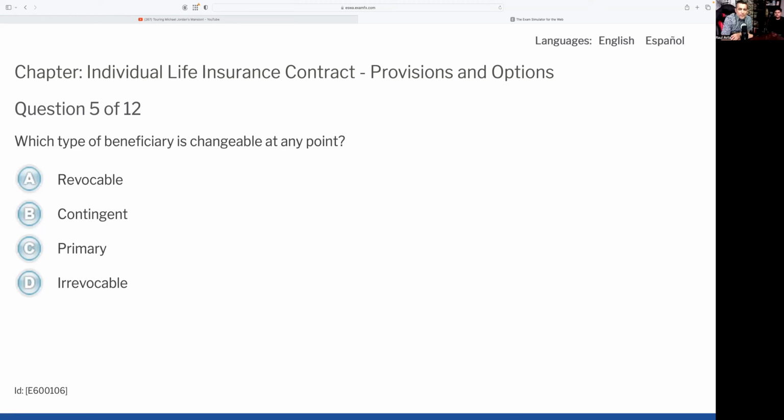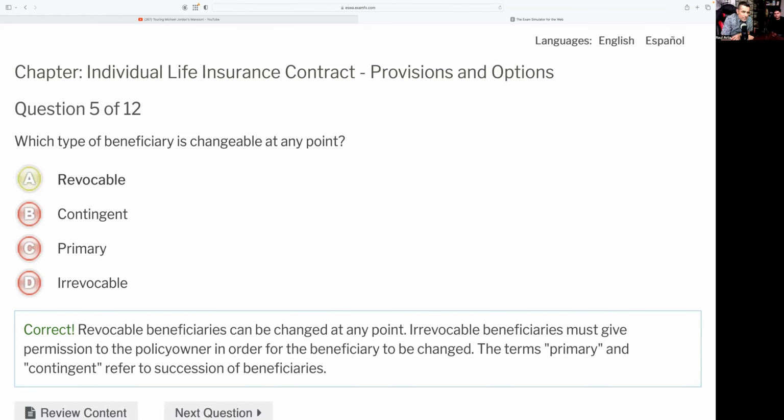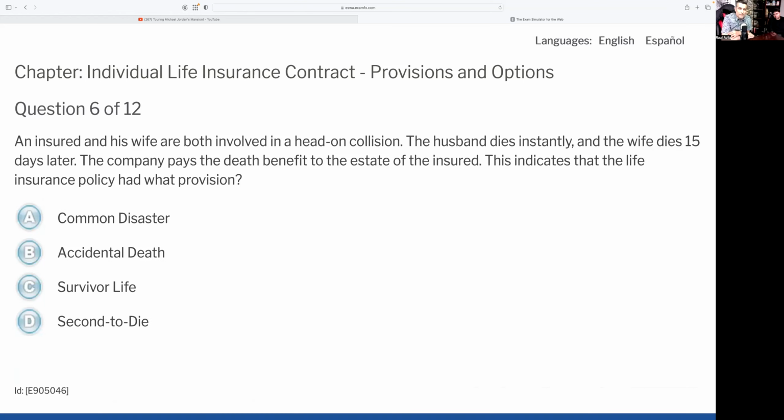Which type of beneficiary is changeable at any point? Revocable. Irrevocable, you can't change it no more. That's it. If you put your mom as an irrevocable beneficiary, you can't change her no more, unless your mom signs off.